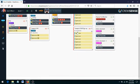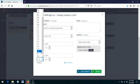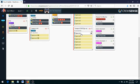Same thing for full-timers who want to sign up for transport shifts, or part-timers that want to sign up for just the transport shift, the 10 to 10 shift. I put my name in there. And yes, it's from 10 to 10, or again, if you have different availability, you can't do more than 12 hours, and then just add yourself to the list.